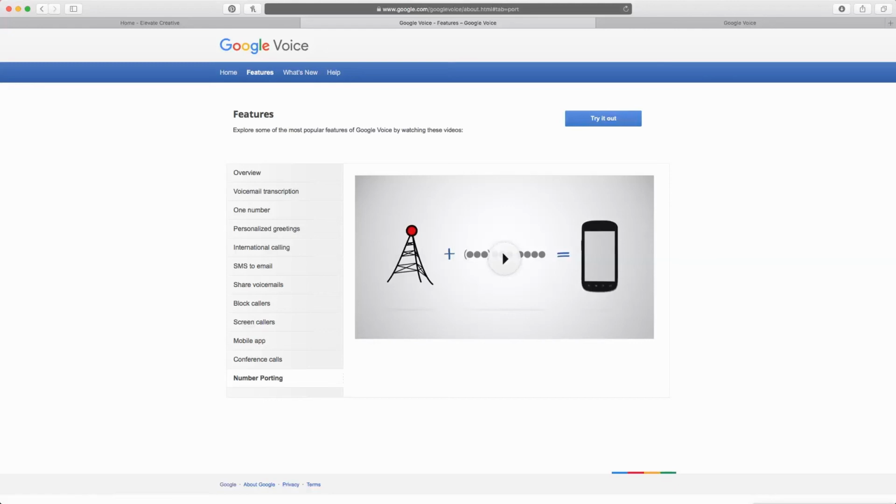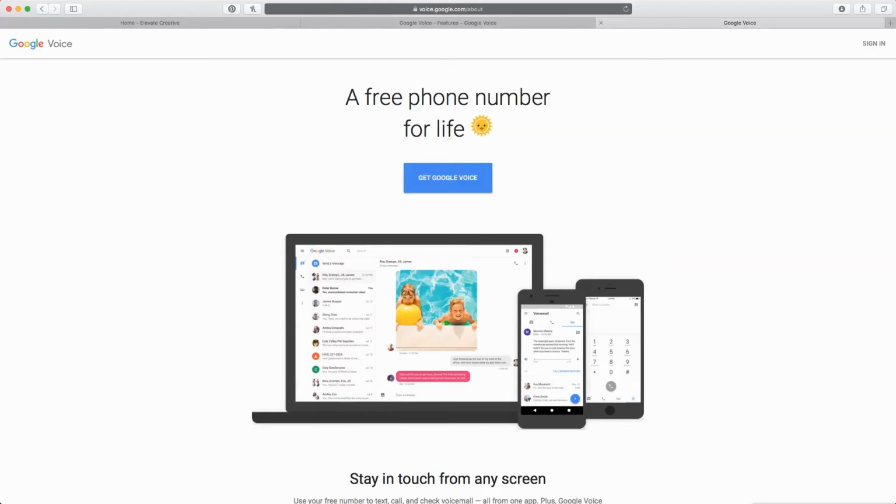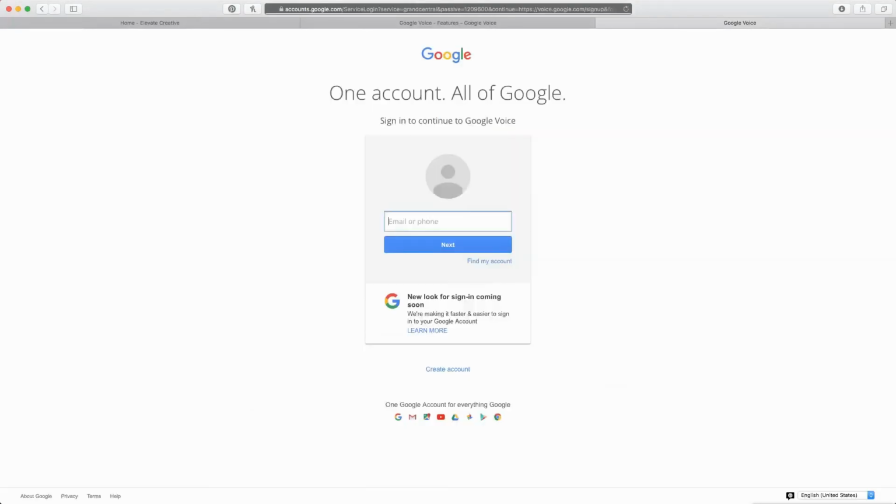So let's take a minute to show you the setup process, and then I'll go over some of the functionality with you in the app and show you how it works. So to get started, go to voice.google.com. We're just going to click on Get Google Voice, go to web. This will probably change the features. If it's outdated, then I apologize. And just sign in with your Google account.